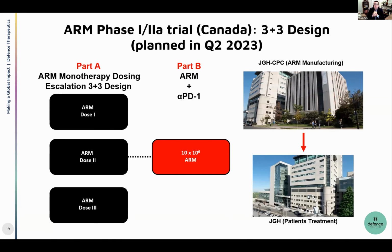So as I mentioned earlier, there is an ARM phase 1 being prepared right now. It's a phase 1/2A trial, 3+3 design. The idea is to find the most effective dose and then test that dose with an immune checkpoint blocker, so we can look both at safety and at the same time eventually demonstrate some sort of efficacy to move on later to a phase 2 trial.